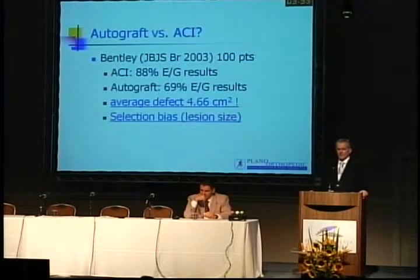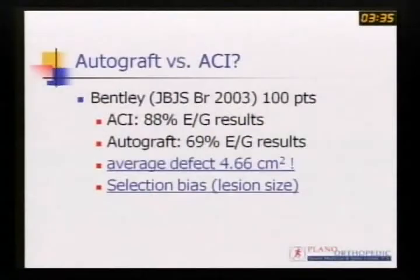Well, what about ACI? There's been a comparison, one report in the British JBJS comparing ACI with autografts. They reported that the autograft had good or excellent results in 69% compared to ACI having good or excellent results in 88%. I would point out that their average defect size was 4.66 square centimeters.